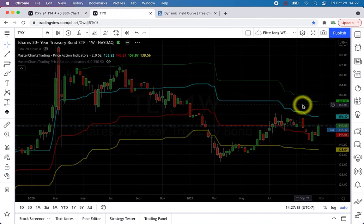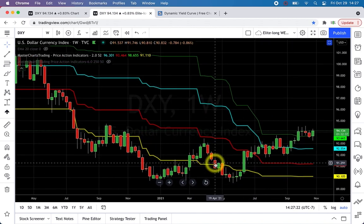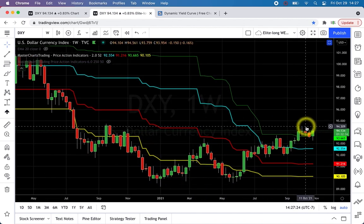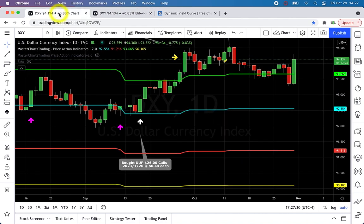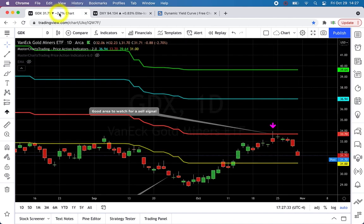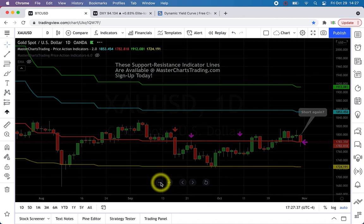Here's the dollar on the weekly time frame as well. These are 52-week highs right there, 11th of October. We can break out easily higher. So if that happens, and the dollar breaks higher, gold should continue lower. We'll see if this actually comes to be.